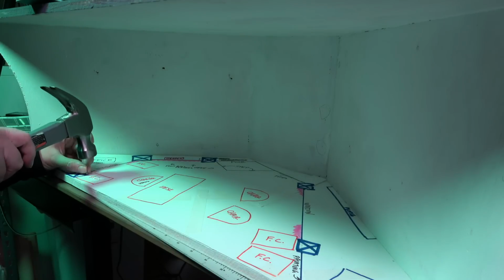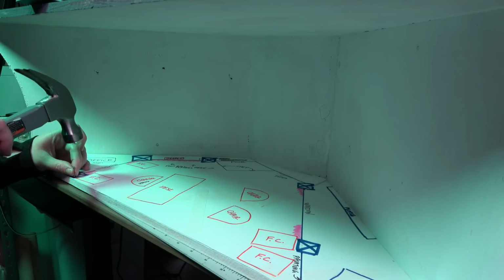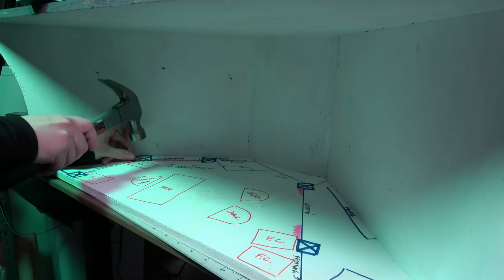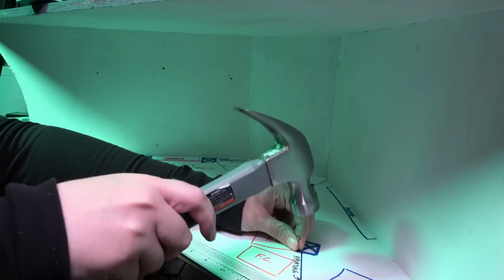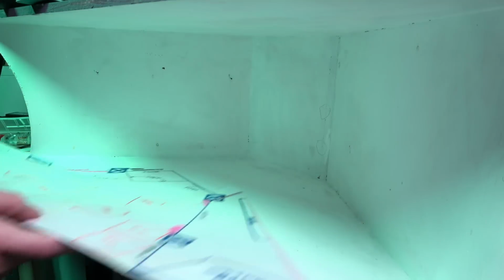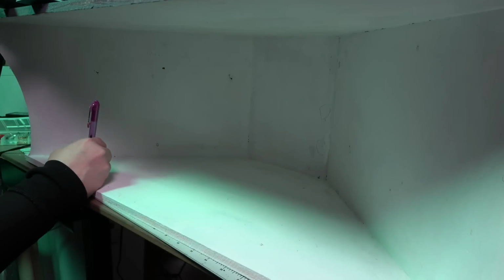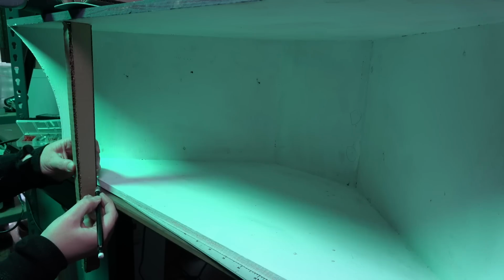Instead of trying to measure out where each one of these needs to go, I used a nail and hammer to mark through the paper and make a hole in the base, just a very shallow hole, so that it was marked out and I knew exactly where the base of my column needed to hit. Once I removed the paper, I just used a pen and circled all of my nail holes because they were a little bit hard to see. But they were there, and this made this part of the process much easier.